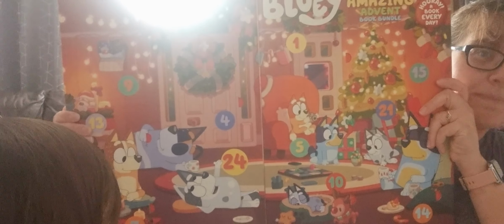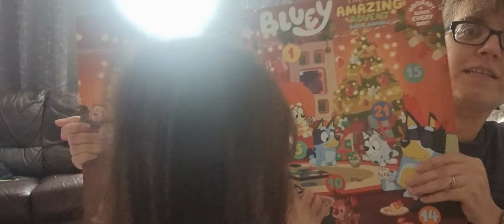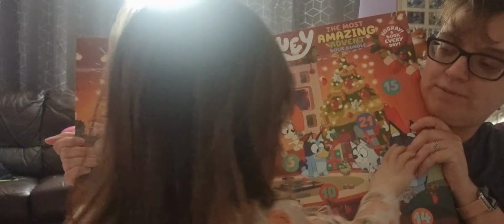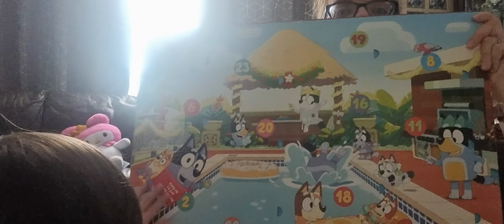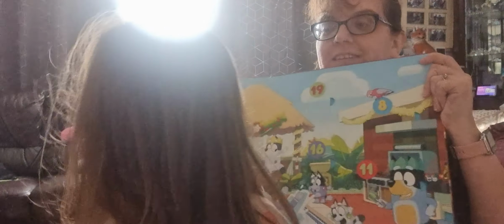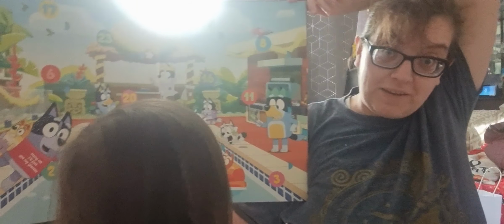So this is the back of the book and kind of front side, so you've got all the characters for Christmas, haven't we? And then we've got when they go to Uncle Stripe's. Oh, sorry, darling. Can you have a look at that side? And we're at the pool party. So we're going to open this advent calendar together and see what we have.